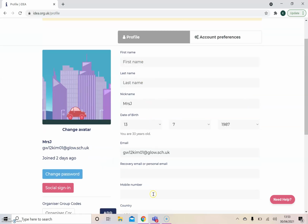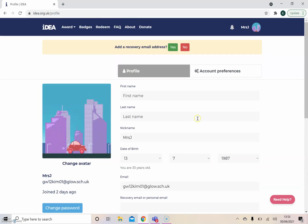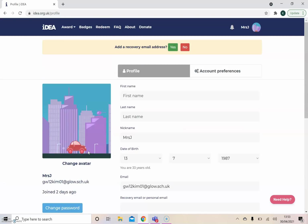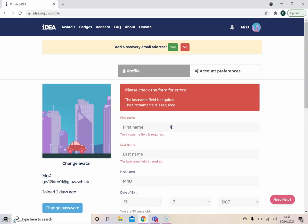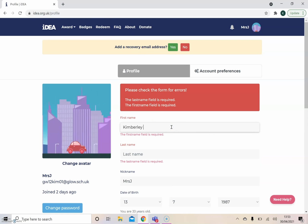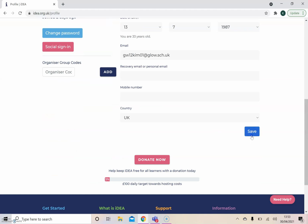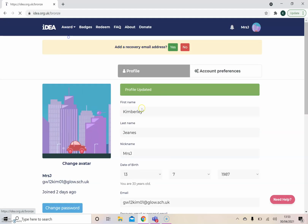You can obviously add in more of your information if you want to, so your preferences and stuff there as well. Okay, I'm just going to save that now without updating any of the rest of the information. Oh, it's my first name and surname. That makes sense because they're going to give me an award, so I'm happy to put that in. Okay, let's save. Okay, so go back to Bronze Award.